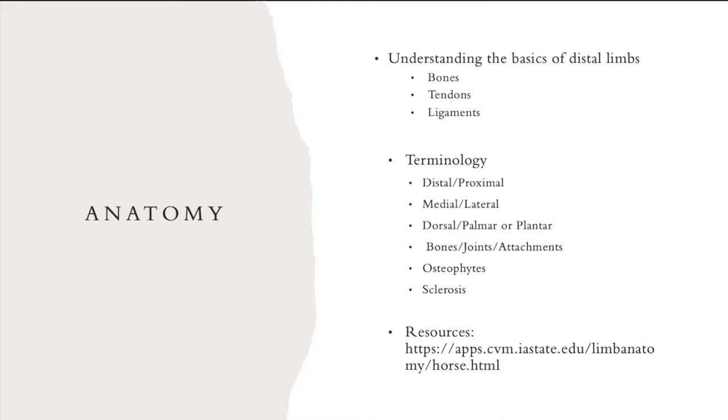But understanding the bones that make up the distal limb, and the tendons that support those bones and the weight of the horse, and the ligaments as well. If you can understand some of the major structures within the leg, then you can have a better understanding of what your veterinarian is trying to talk to you about.